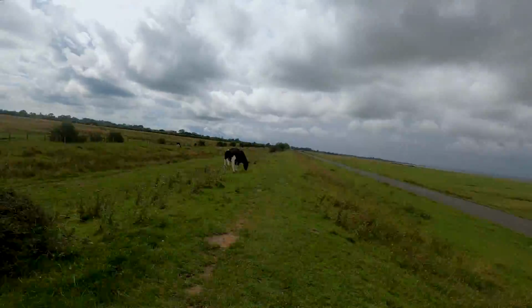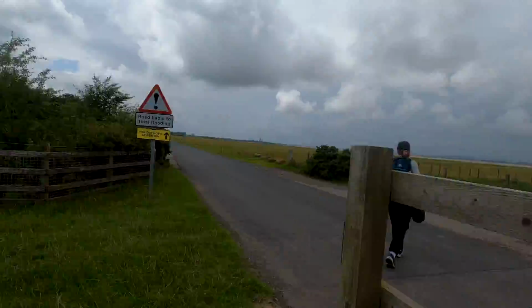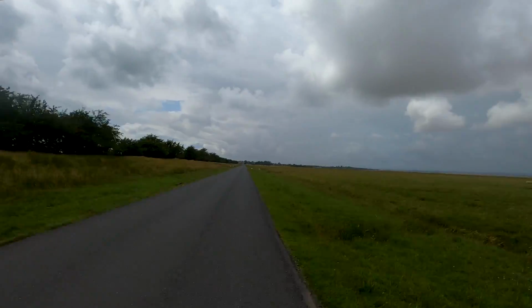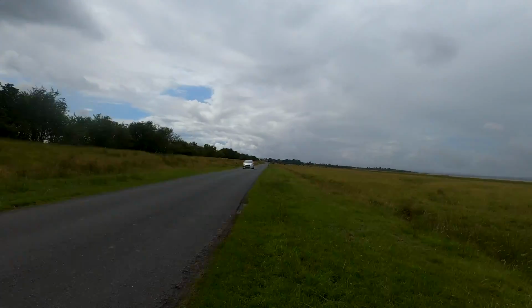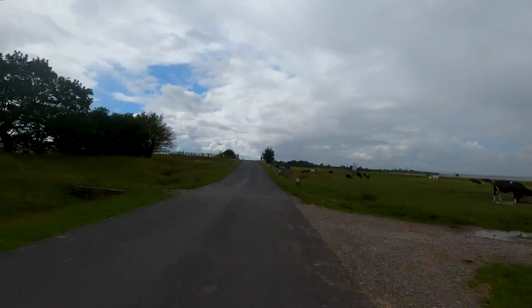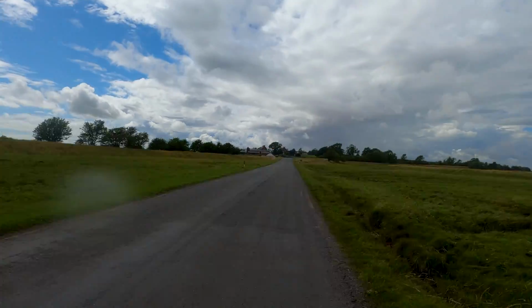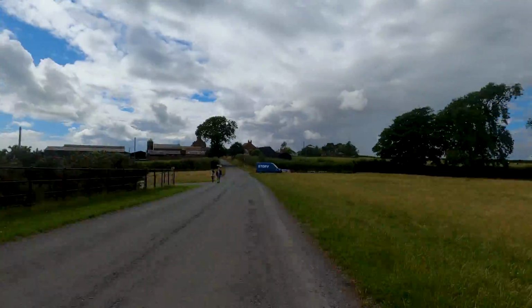This hump here is actually Hadrian's Wall. It's the ruins of the foundation, and to the right is the vallum. This path took us further out onto the Solway. The view is very deceptive. The land is so flat that the towns in the distance look so much closer than they really are.